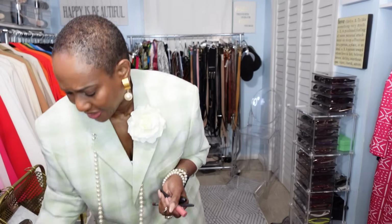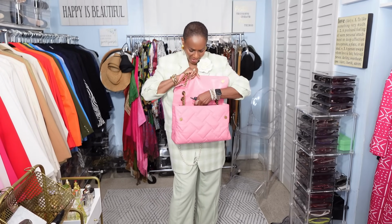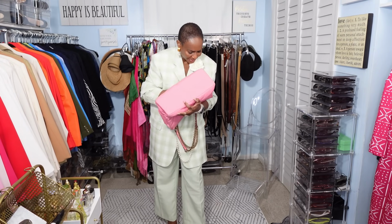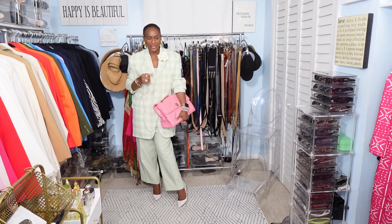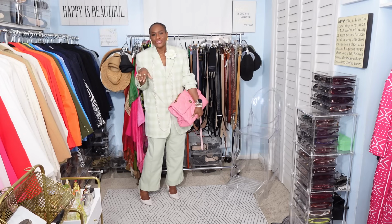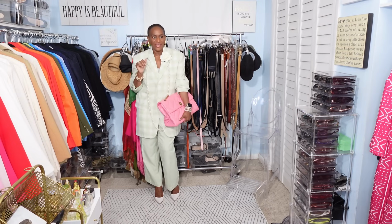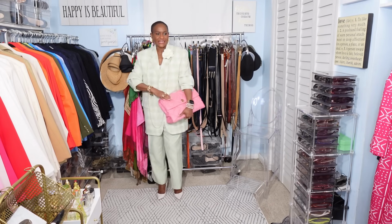Okay, let me just show you my bag. So I'm going to be wearing my KG. I just decided to bring in another color with my big fluffy KG. I wore it this weekend and people were just complimenting the bag. So let's see. Does it look good with this? Yeah. I like the color. I didn't want to go with a neutral, like a cream or something. I wanted to bring in another color, and I think this color works. So the KG bag it is. Okay?